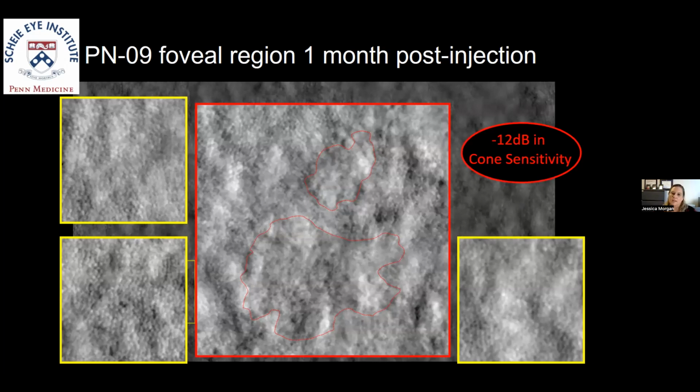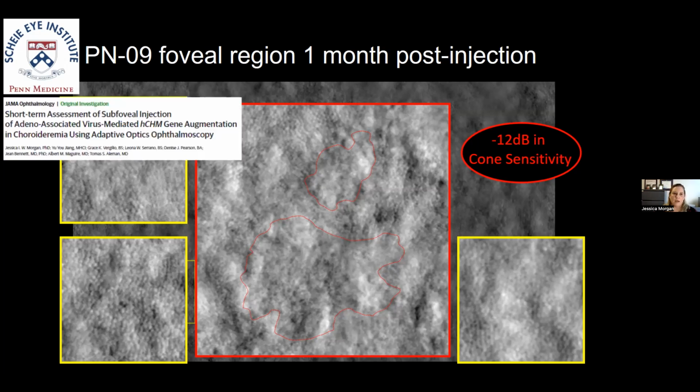So this raises the question about whether there's individual vulnerability at specific retinal locations, or the foveal region in particular, of these patients. And it's something to keep in mind as we proceed with gene therapy clinical trials, not just with choroideremia, but for all of the inherited retinal degenerations that are going into clinical trials. This is something that we want to continue to investigate and pay attention to. And again, this work was included in that same paper from last year.